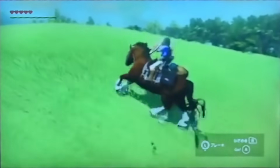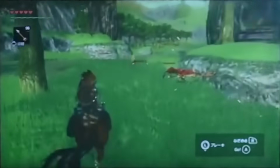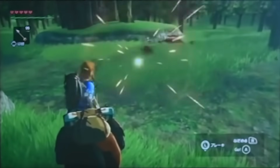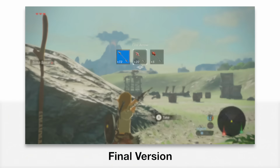For now, notice what happens when Link pulls out his bow on the horse. It shows an image of an arrow on the upper left corner with the amount on the top right of it. On the bottom left of the box, it shows a D-pad which looks like it would have been used to change the arrow type. In the final though, this entire arrow box isn't used at all. Instead, it'll show the number of arrows on the crosshairs, and you can change the arrows in the same kind of way that you change weapons.